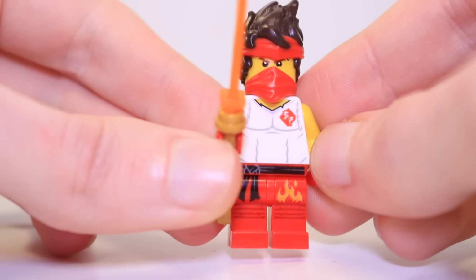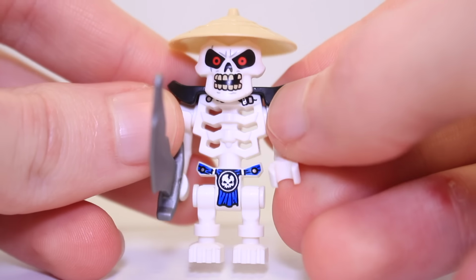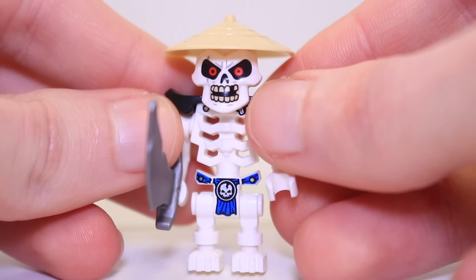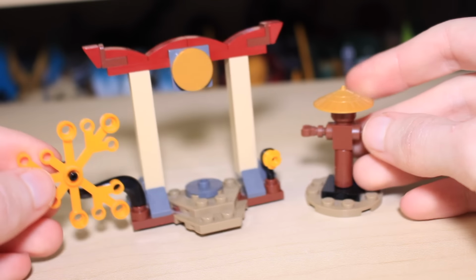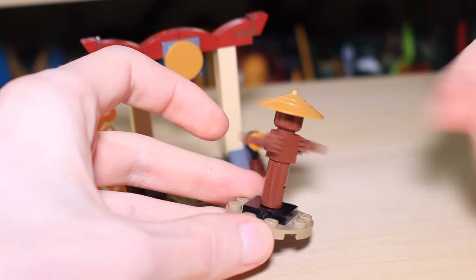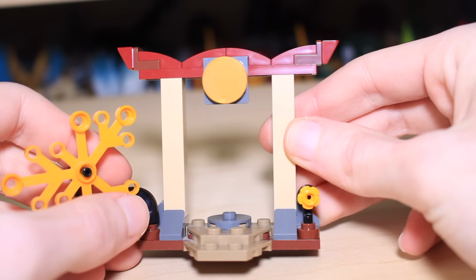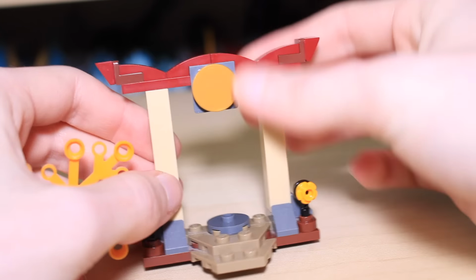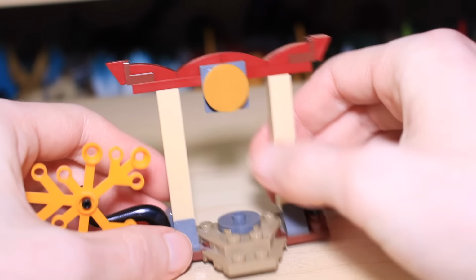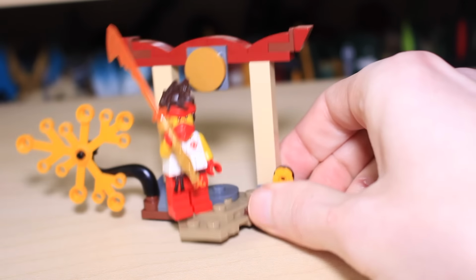This included Kai in a special training suit with a white vest on, and Whiplash, the Skulkin. This actually had an exclusive face print for Whiplash in this set. And then the actual main build of the set itself, we had a small little training dummy that you could whack about with one of the ninja, and then we had a small little shrine as well. This had some small orange leaves growing around it, and then a big central shrine piece with a golden circle in the middle, and some places around it that you could stand minifigures.